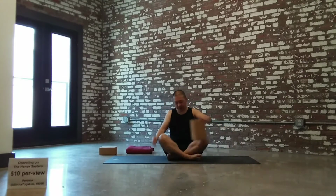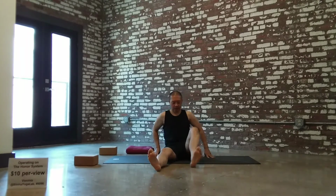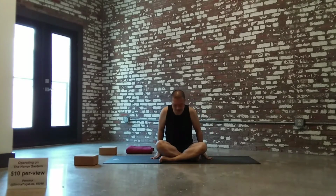Coming off your blocks, extend legs forward, separate your feet. Hands supporting to either side, and turn your toes toward each other. And then roll out, draw in, roll out, draw in. Outer rotation, circling the ankles. Back to center, switch them around, inner rotations. And then center again, cross your shins, opposite shin on top.